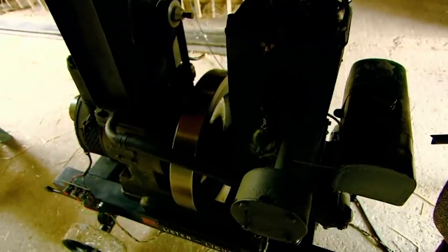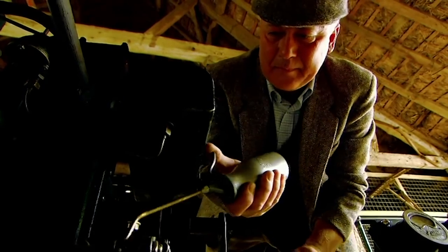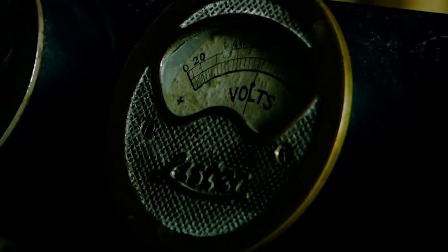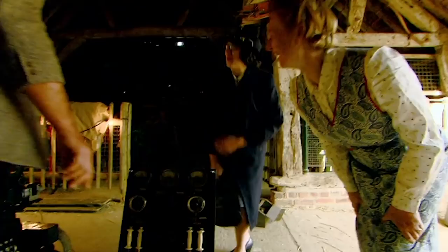A portable petrol-powered generator. Philip Everson has brought one along. Goodness, you got it going! Yes, hopefully now we can have some light. That looks frankly like you're about to restart Frankenstein. Well, it would probably do that as well. But first of all, we should have light. Oh, wow!